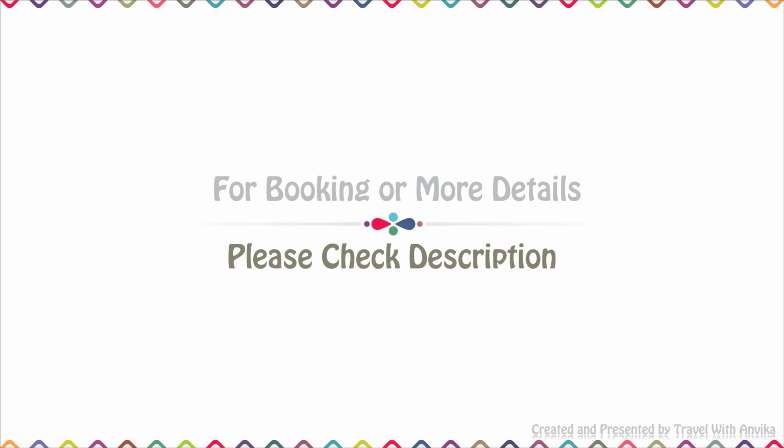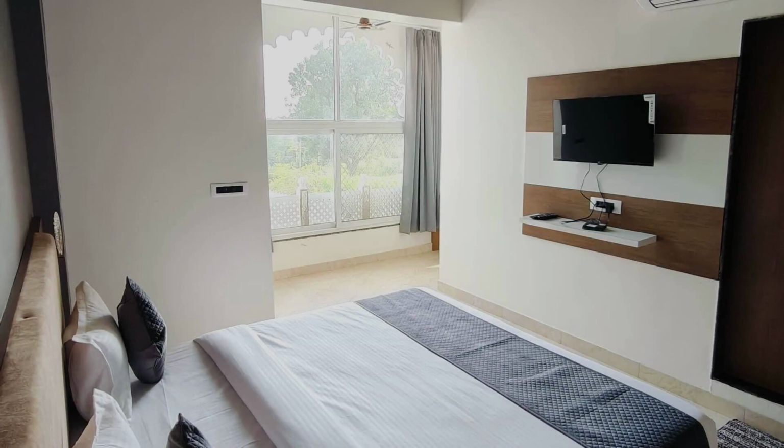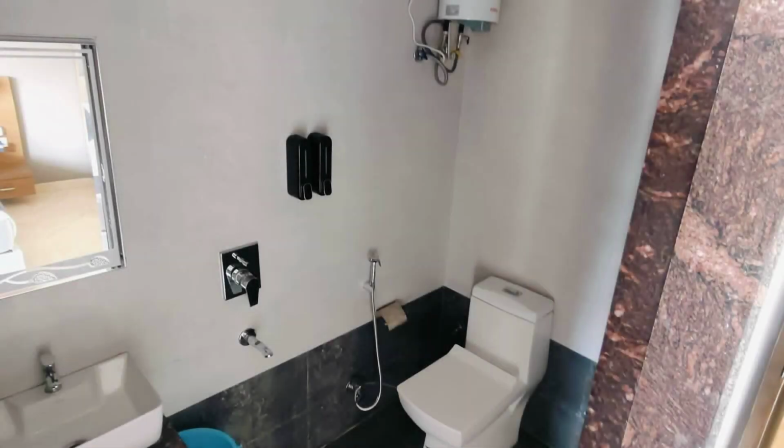Several deals and offers are available online for this hotel, along with various meal plans and payment policies.